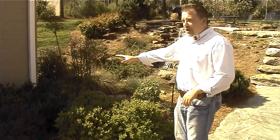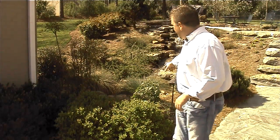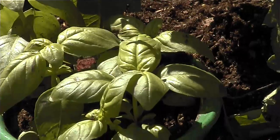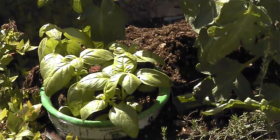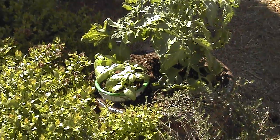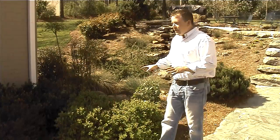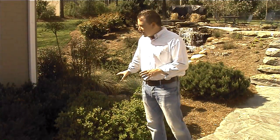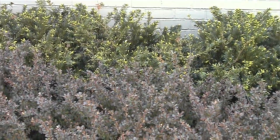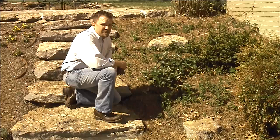Alright, over here we have another small sunny area. Unfortunately the sun hadn't quite reached it yet, but back here we hit a pot back behind these Spirea that we have basil and we have tomatoes, and this thyme that was in there, it came back from last year, which we're thankful for, but that's one great area to do a small sunny landscape. But we incorporated the Spirea, the Barberry, and the Yews back all together to be able to give you that texture, that feel, that different contrast in colors and looks.